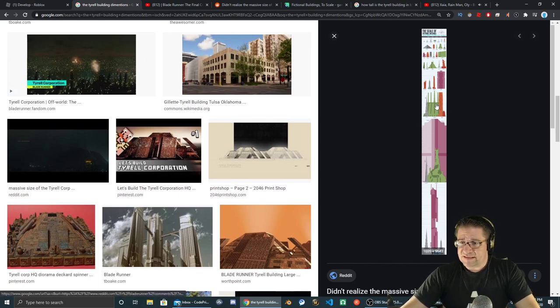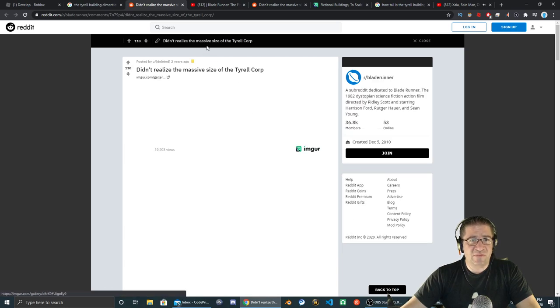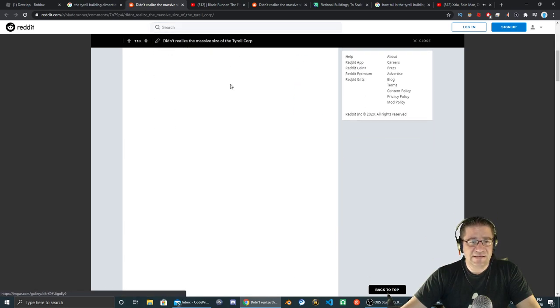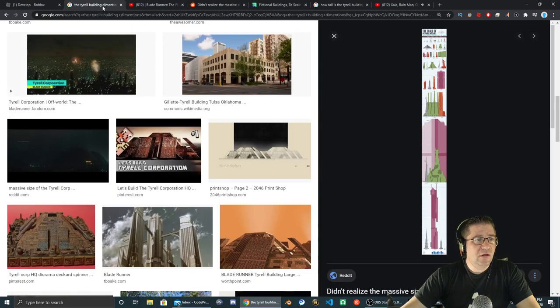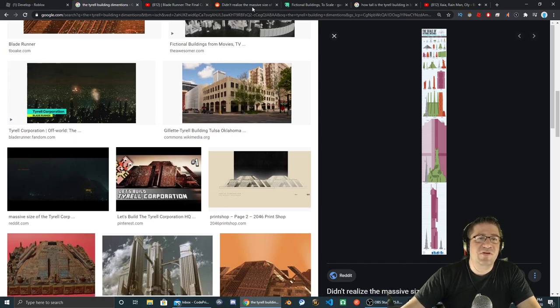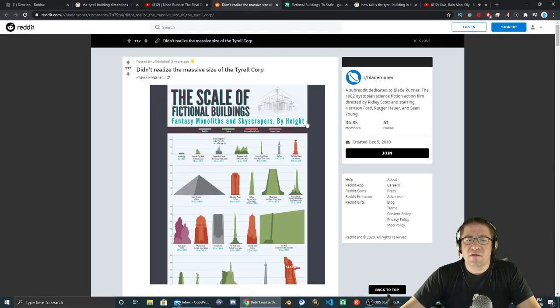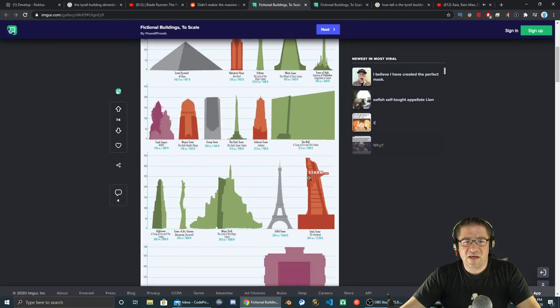But there was this scale that I wanted you to see, because we didn't realize the size of this thing. Okay, that's not working. Why is that not working? Anyhow, this right here, that's the scale of the Tyrell building. I did a little research, and there it is. The scale of the Tyrell building.